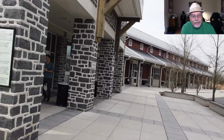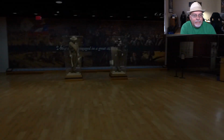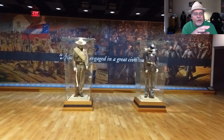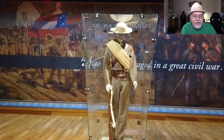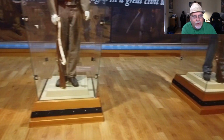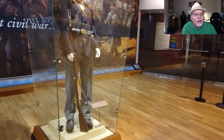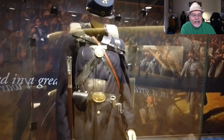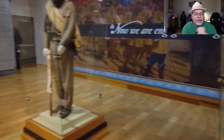So here we are coming up. You see how nice the visitor center is. It is super, super nice. You come in, you got an area that's off to the right. You'll see here in this a little bit where they have a 360-degree painting of the battle. And you can see here we got some period uniforms on display. Very nice. You can see a sample of that painting behind you, a 360-degree painting.